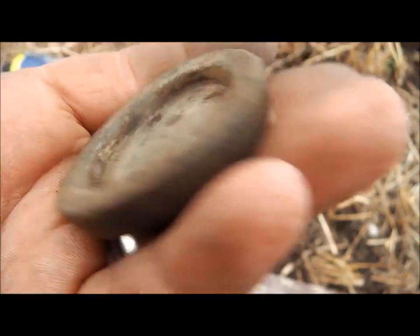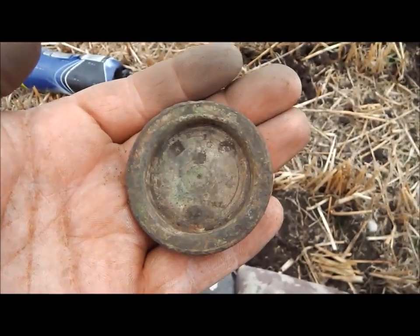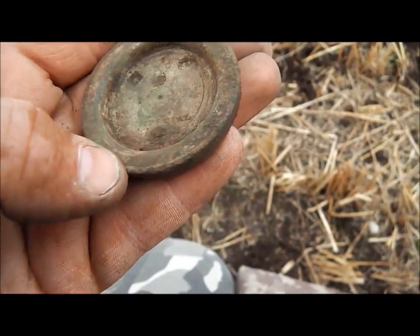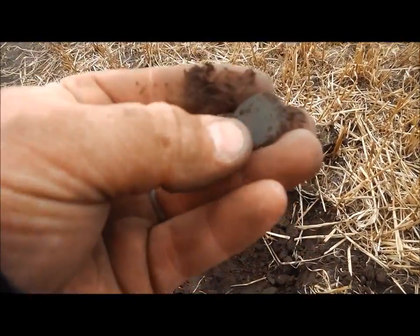Pretty sure that's a trade weight. I'll let you know in the roundup. Right guys, just dug that again. It's another farthing.